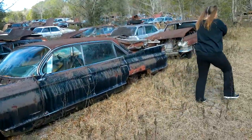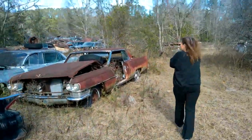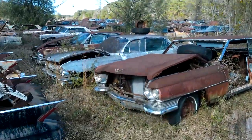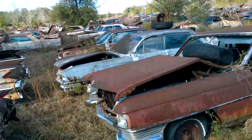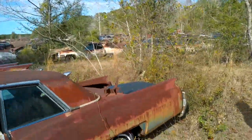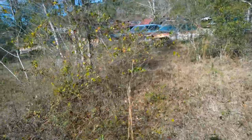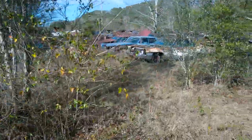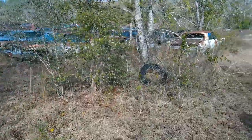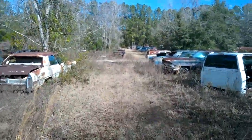There is enough cool cars here for even April to enjoy, and she's not even into cars. But look at this, Cadillac after Cadillac after Cadillac. 60s, early 70s. Oh wow, is that it? That looks like a first generation.